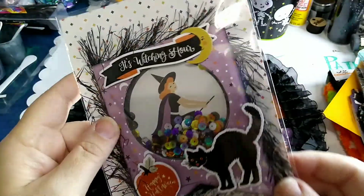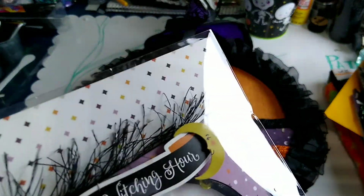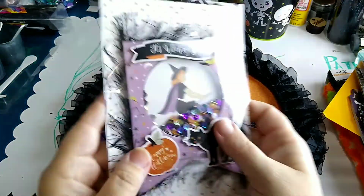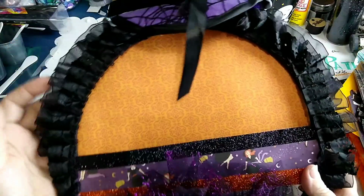Love it. Love it. Shakers make me smile. That is really well done. She's got this dimensional, super dimensional little moon here. So it's just all taken care of and beautiful. Thank you so much. That is gorgeous. And now you can see the whole thing.